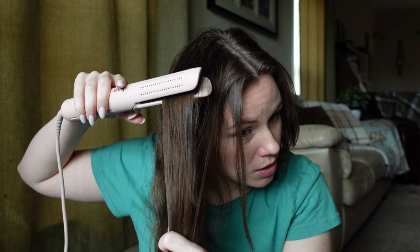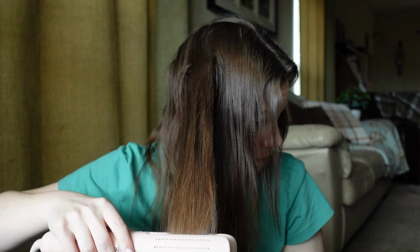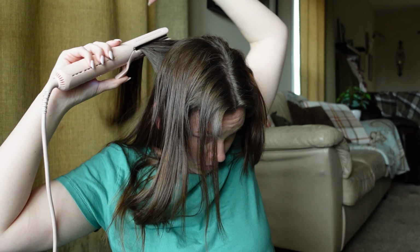I had to do quite a few pass-throughs. Okay, so as you can see, I've had to pass through it quite a few times, and it is still not perfectly straight, still got some bend in it, and I don't like that. If I'm straightening my hair and going through the trouble of it and doing damage to it because of the heat, then I want it to be perfectly straight, especially spending money on these products. I'm also scared to get too close to the root with a flat iron because I don't want to burn myself.